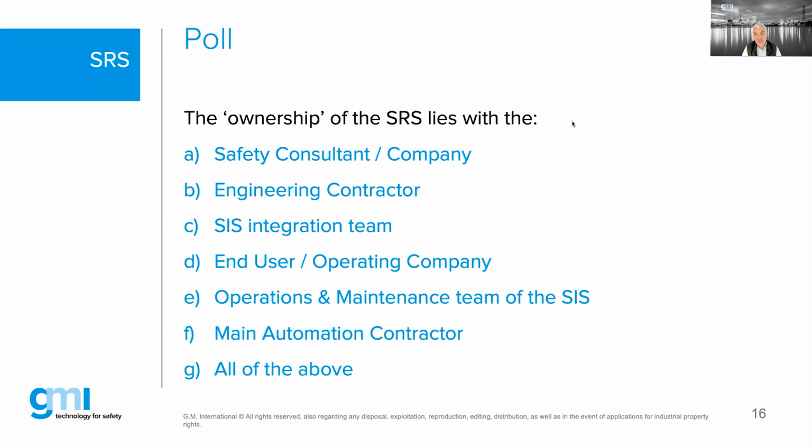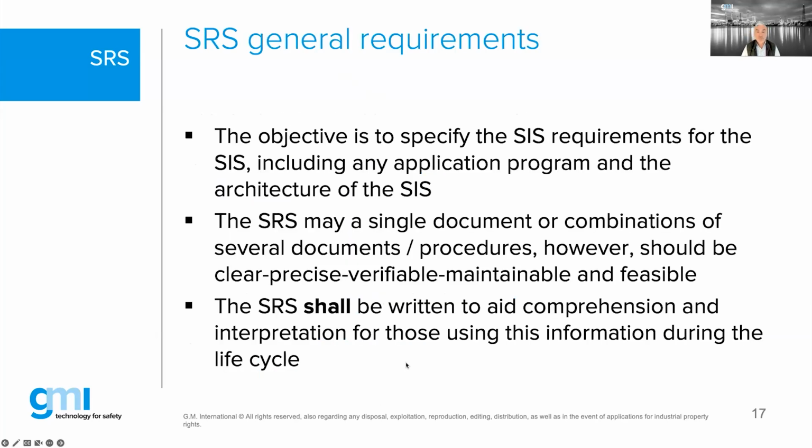Well, that document, of course, is owned by the end user operating company and not by the contractors or the safety consultants that you may have hired. Because remember, if you as an end user operating company are listening to this webinar today, you hire those people. It's your duty to make sure that you hire competent people to deliver you a document with which you can still maintain safety on your production unit. All right, Mauro, I will stop sharing and I will close this and I will continue.